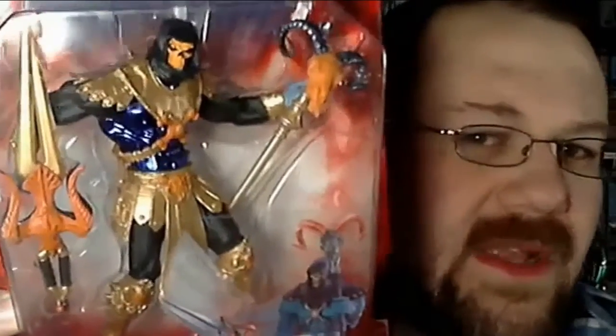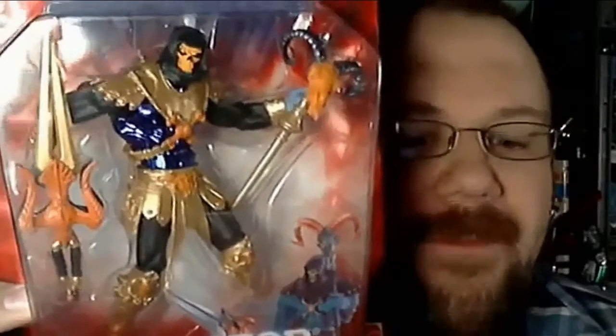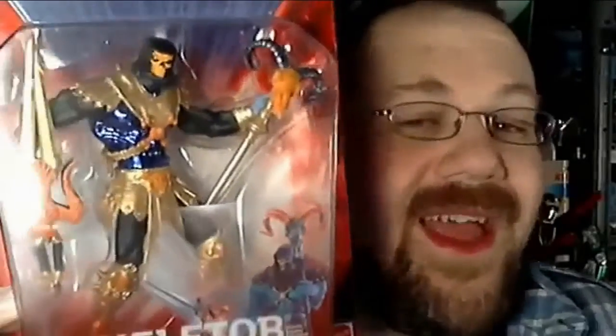So, in fact, this Skeletor has been known throughout the years. Sometimes they call him Rave Skeletor, Acid Trip Skeletor, but for me, he's Disco Skeletor. And I actually love this guy. The color combination is just so goofy and crazy. You've got gold, you've got orange, you've got purple. It's just wild and zany.